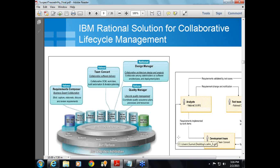By using this solution, the Rational solution for CLM, productivity can be enhanced because it encourages the team to work in collaboration. This solution is built on a JAS platform. It brings together requirement management, quality management, change and configuration management, and design management on a single unified platform, which is called JAS. When I talk about collaboration, the globally distributed teams work together with a centralized repository, so everybody will have access and will know exactly what is happening.